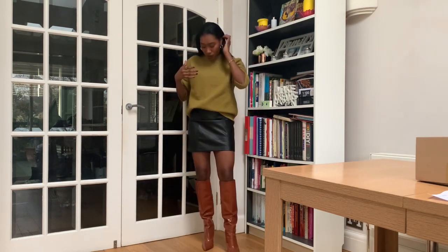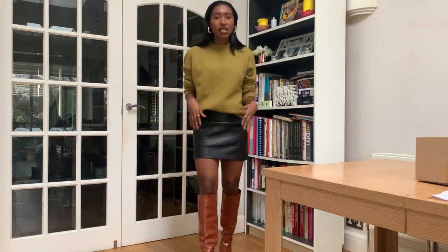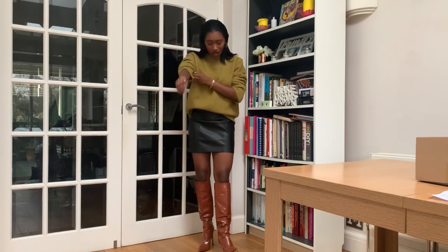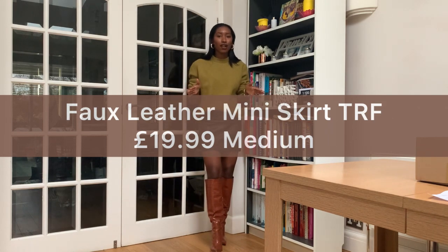For example, with this jumper, and as I said before, this is incredibly warm as it is. And then of course, with a pair of either thigh-high boots or knee-high boots like I'm wearing now, you won't really feel the cold as much, especially once you throw on a coat over it as well. But I couldn't resist, guys. And it was only $19.99. So 20 quid for a skirt, can't go wrong.